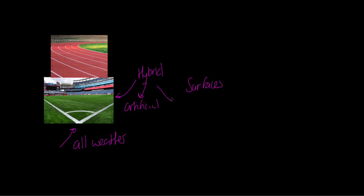Now, I also want to talk about surfaces. So we'll summarize this as surfaces here. A couple of examples. Here we've got what we would call all weather. I believe that's a 4G example I've got there. But also notice, and I might be wrong about this, but I think what it shows in the image is we've even got a hybrid surface there. And what we mean by hybrid is some of it is artificial and some of it is grass. Now, there are lots and lots of elite sport surfaces now that do that exact process. So it's one to look out for.